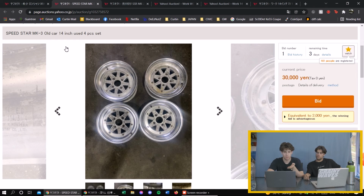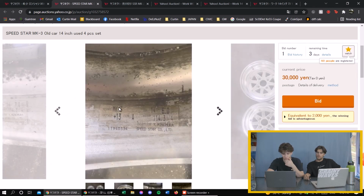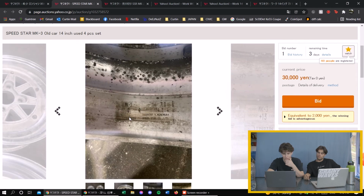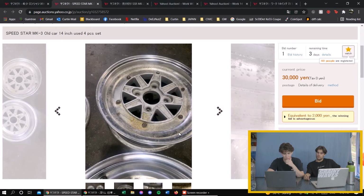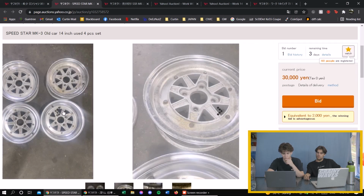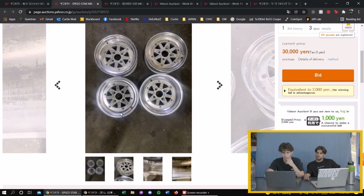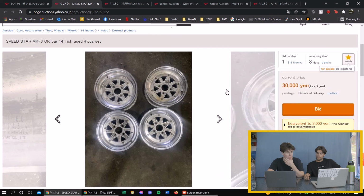Then here we have some 14 by 6 plus 13 and then 14 by 7 zeros. Nice SSR Mark 3s, and not much corrosion except for that rim. No buckles by the looks of it. That's a solid starting price, 30,000 yen for Mark 3s. You can't go too wrong. That's 14 by 7s, my bad. They're not the greatest offsets though.